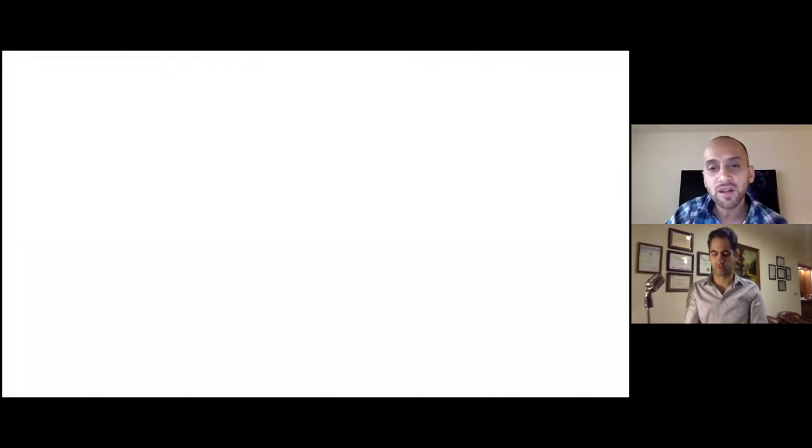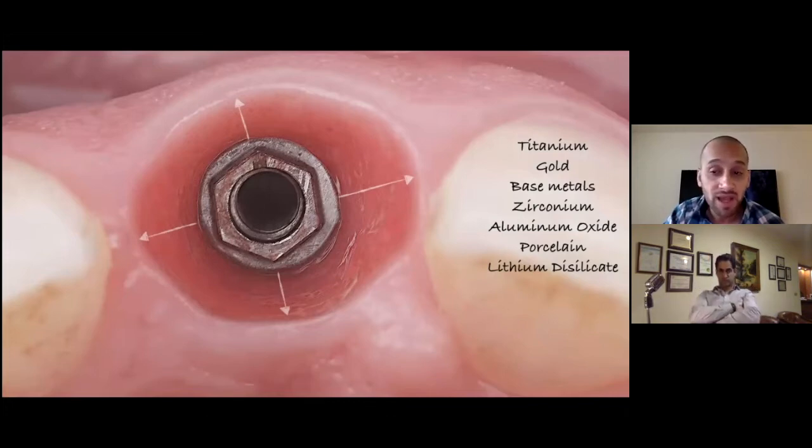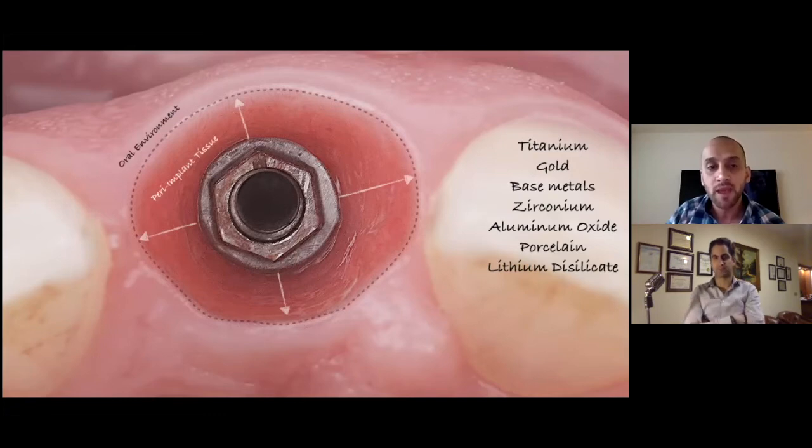So the materials that we place into our sulcus once the implant has integrated, what is that material? Is it titanium? Do you use gold? Do you use base metal, zirconium, aluminum oxide, porcelain, lithium disilicate? What should be lining that sulcus? I mean, as soon as you come out of the fixture, and as soon as you come out of the sulcus, what material lines those peri-implant tissues before you come into the oral environment? And that's a very good question.